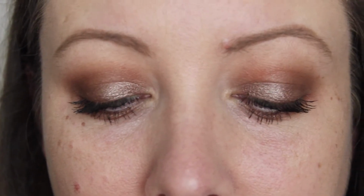I think that's the eyes complete. I'm going to contour a bit, and I have this little mini Nars Laguna bronzer. This is from one of the gift sets from Sephora last year, so I'm going to use this Real Techniques, whatever brush it is. Talking about those cheekbones.